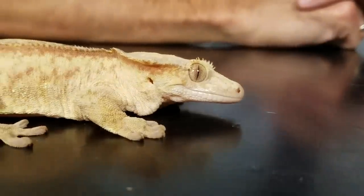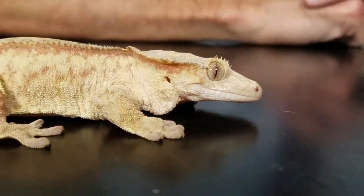Crested geckos should be misted probably twice daily, once in the morning, once in the evening, and fed at least every other day. And that means that if you go on vacation or something, you are going to need somebody to stop by your house fairly regularly to mist your gecko and to feed them.